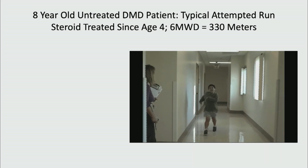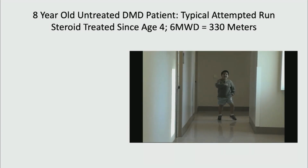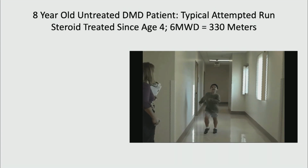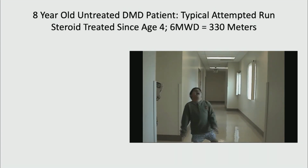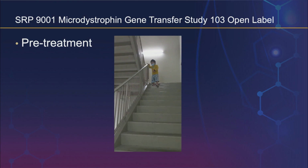Here's an 8-year-old patient that I followed for a long period of time. Typical Duchenne gait pattern, attempting to run, can't really get both feet off the ground at one time. You can see the tremendous difficulty with endurance, subsequent to running. That individual had a 6-minute walk distance of about 600 meters.